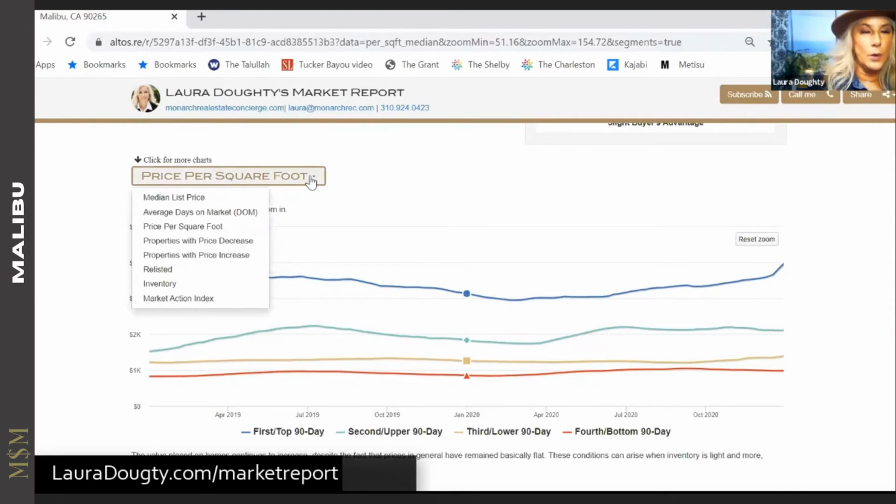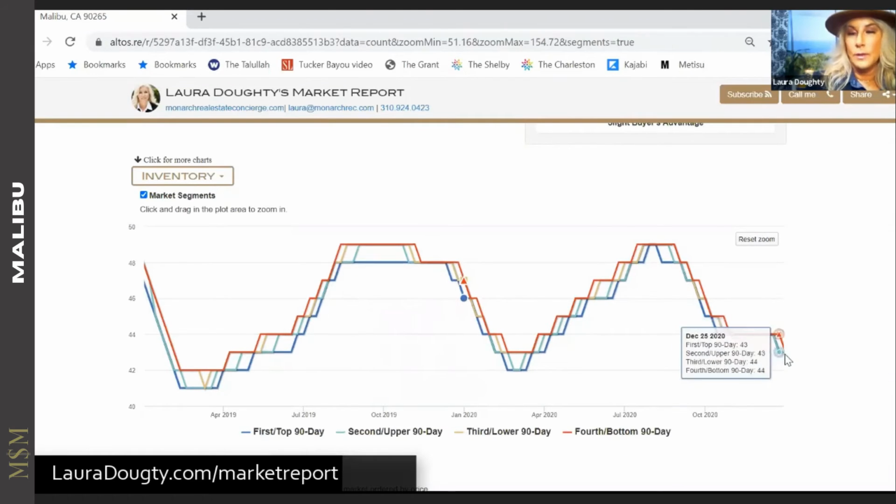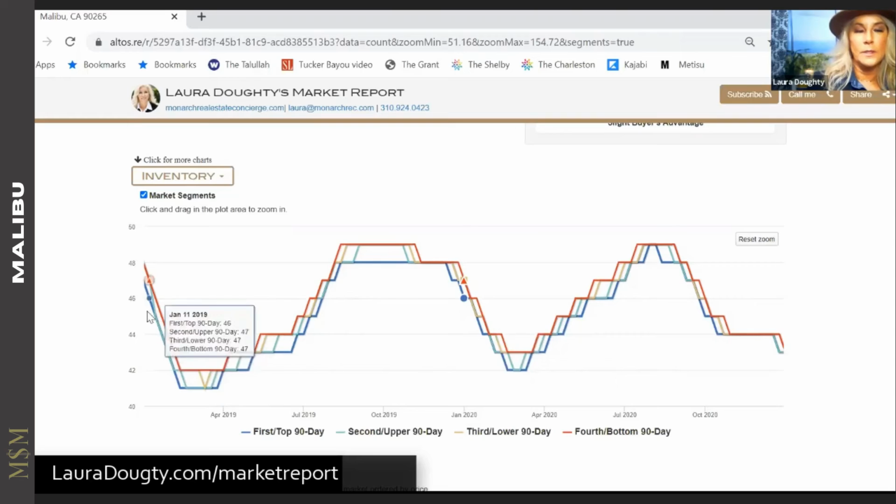Now let's go to inventory. What this shows you is the number of properties available for sale. As I said in my $1 Million Monday last Monday, January is typically when there's a dip. You can start to see it coming down, same as it is here. But as I also said last Monday, this January is lower than the other Januaries have been, because this was January of 2019. Look at the difference here.